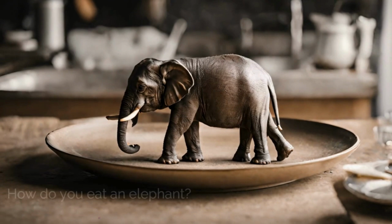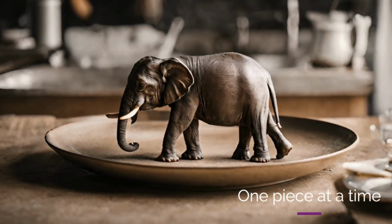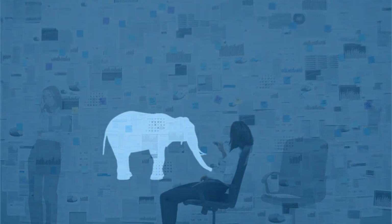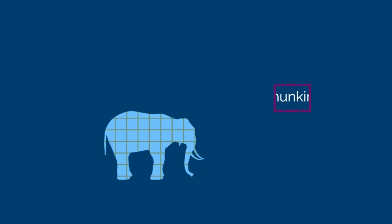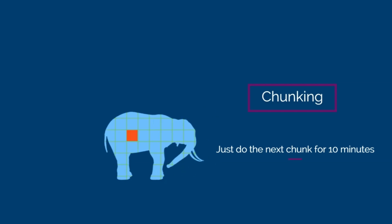Now we've busted the multitasking myth, let me ask you a question. How do you eat an elephant? The answer? 1 piece at a time. So how does that relate to time management? Tackling big tasks with limited time can feel like you need to eat an elephant. It feels near impossible. So instead, focus on breaking the task into bite-sized pieces, which is called chunking, and then make an agreement with yourself that you'll just do the next chunk for 10 minutes, as this is a perfect way to eat away at a task over time.